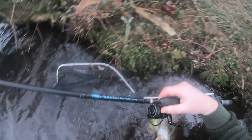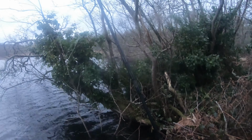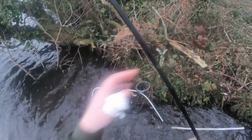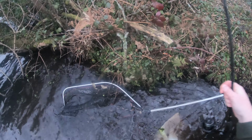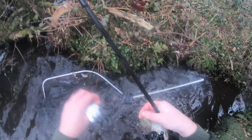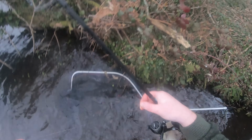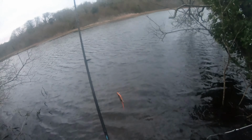What's happened here? What the hell's happened here? Bit from my line. Oh well, at least I didn't recast it with a dodgy line on. Just sort that out in a minute. Right, so the rat is back attached.